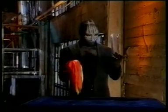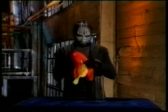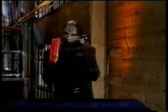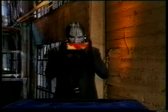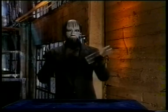Now for a classic illusion. The vanishing scarves. First, the magician shows you that these are ordinary scarves. They look pretty ordinary. Then he stuffs the scarves inside a glass tube. Watch carefully and see if you can figure out the trick. Ready? 1, 2, 3. Presto. The scarves are gone.